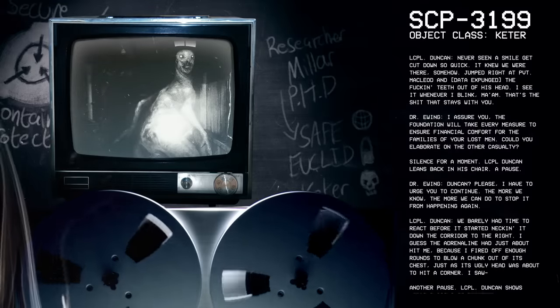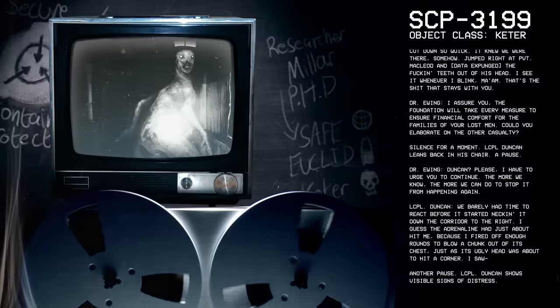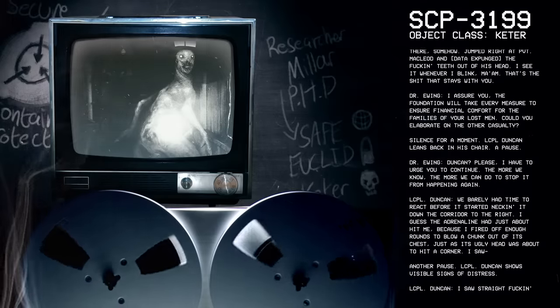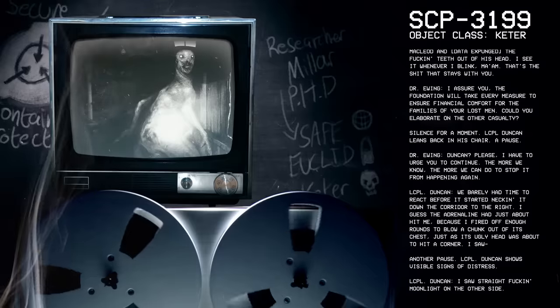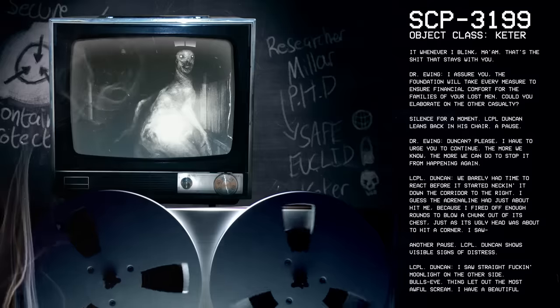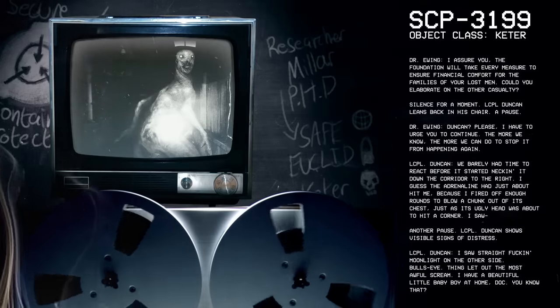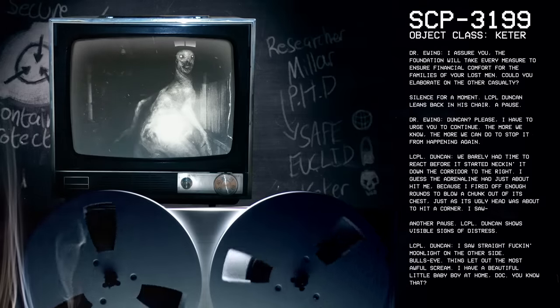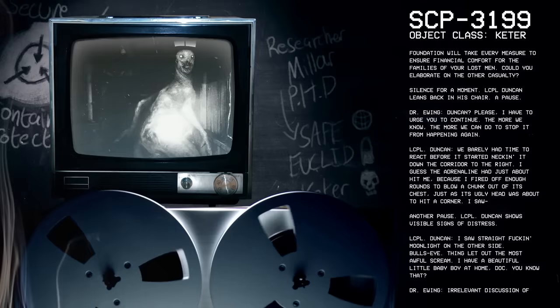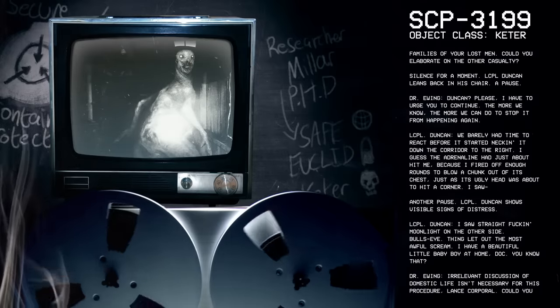Ma'am, that's the shit that stays with you. I assure you, the Foundation will make every measure to ensure financial comfort for the families of your lost men. Could you elaborate on the other casualty? Duncan, please, I have to urge you to continue. The more we know, the more we can do to stop it from happening again.